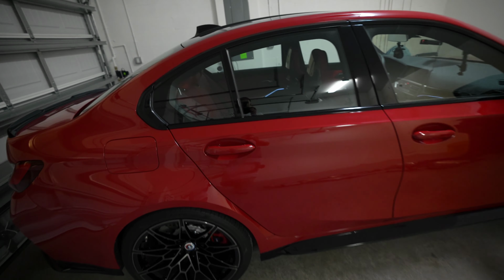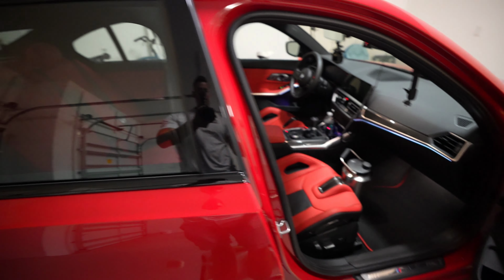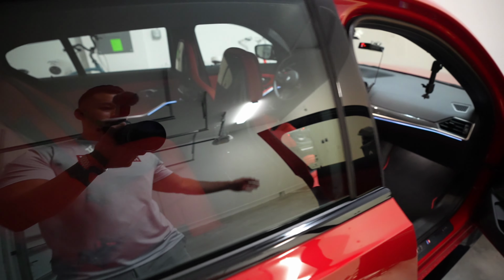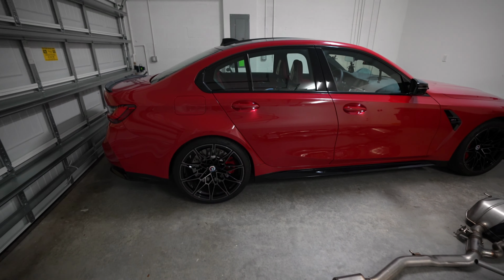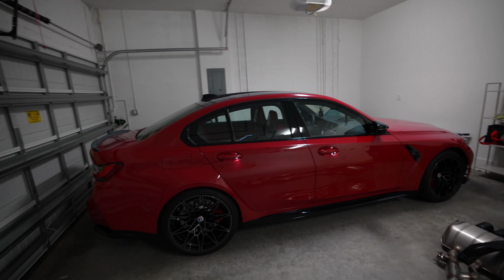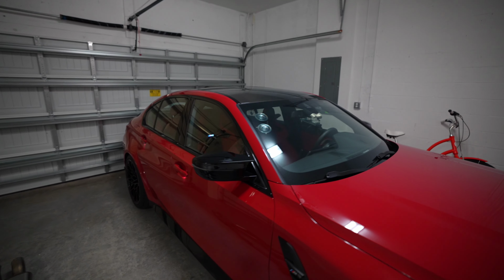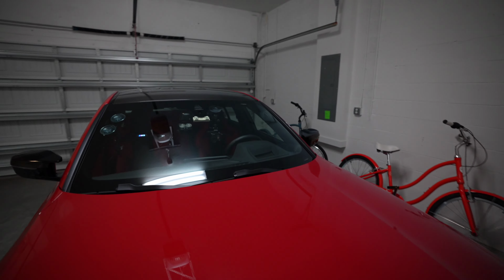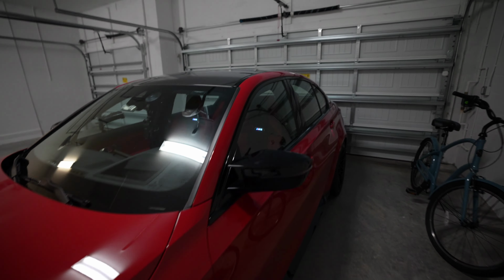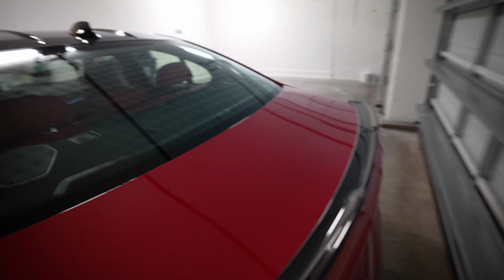As you can see, the fishbowl look is pretty decent, and it looks good because you get to see the carbon fiber seats through the window and everything. But after a while, I think this car is gonna look a lot better with 20% all around. And to protect the interior more and also give it a light smoke, we're gonna do 70% on the front windshield. After all that, the car is gonna be completely done with Xpel. So again, everything 20% all around.